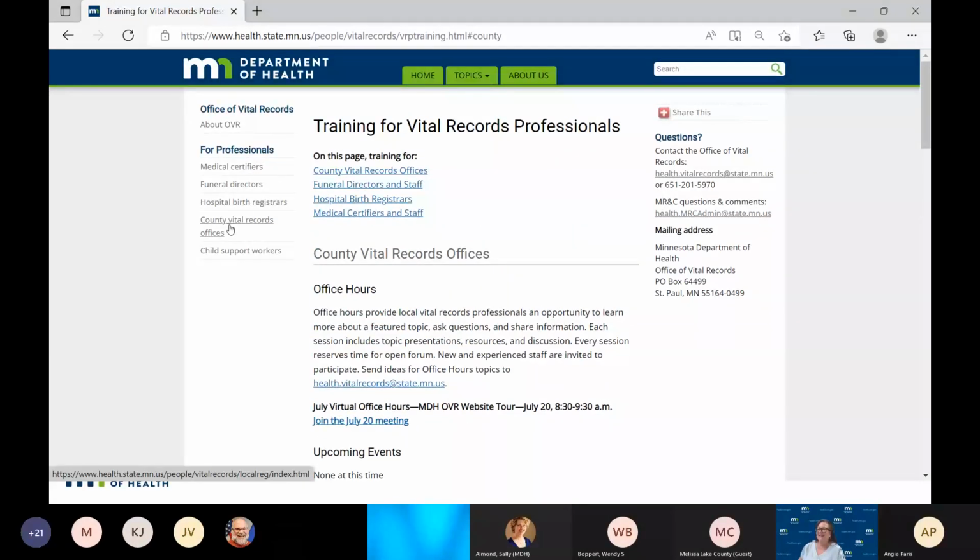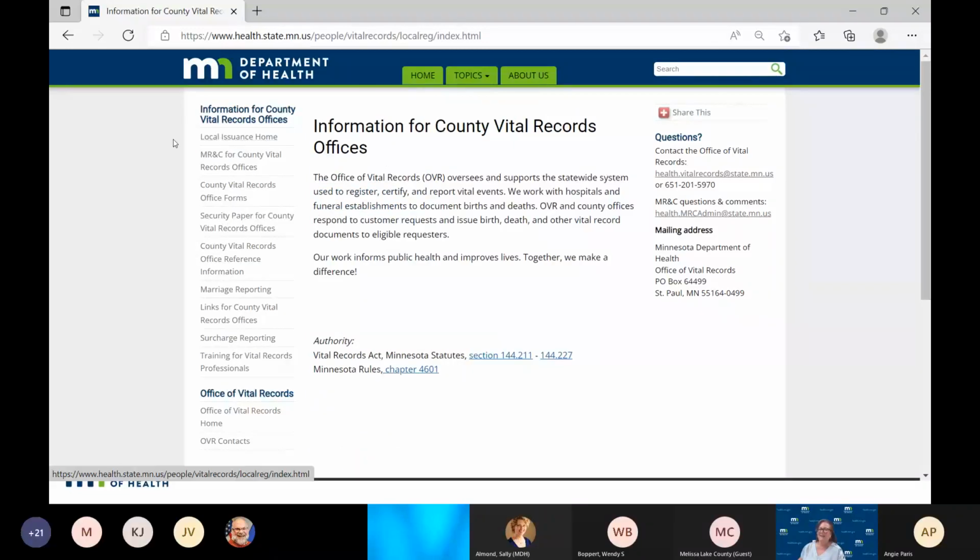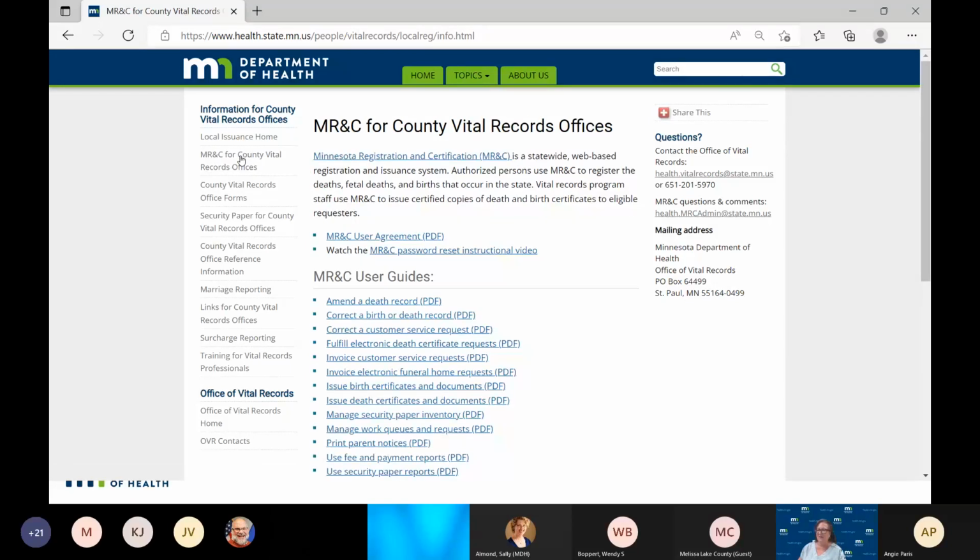The next thing that will happen is on here on the left-hand side, you'll see the local issuance home. That's where we're at. It just says that we all work together and our sandbox is never empty. So if you click on the MR&C for County Vital Records offices, this gives you a link to the MR&C if you ever forget it. The other thing is it will give you all of the user agreements that are on there. And there is also a link to a password reset instructional video. We did this quite some time ago, but it is still very relevant. If anybody has questions about that, they can go there and watch that tutorial.